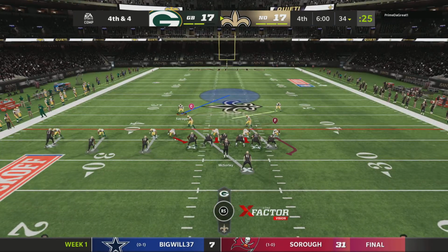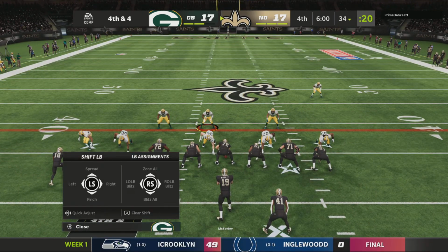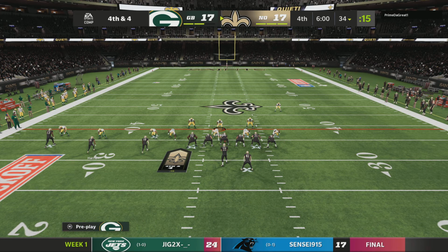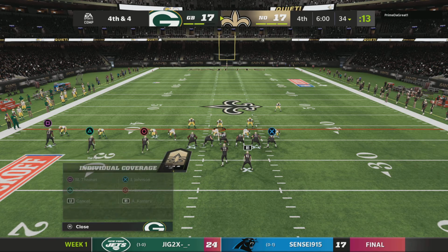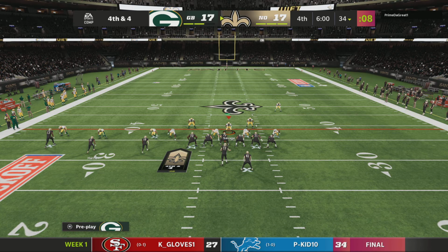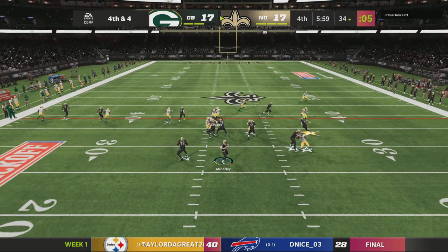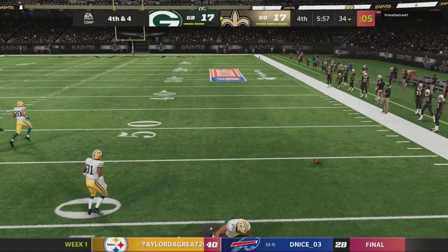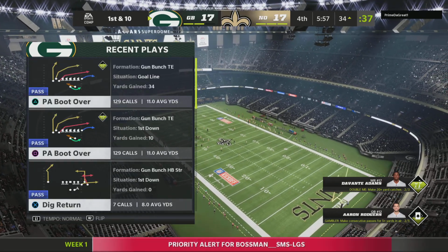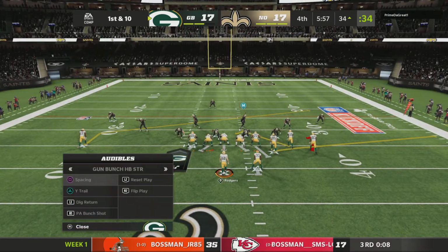Tie game, fourth quarter, and they're going for this thing on fourth down. Here's McSorley to throw. And it's incomplete. They cannot convert, and they turn it over. Boy, it looked like he had it and dropped it. And the Packers are going to get the football back in excellent field position.